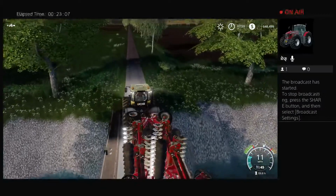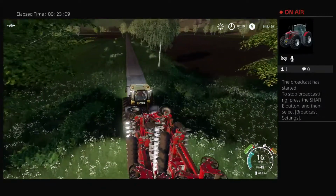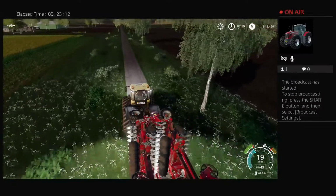Yep, so I'm on the rail. That's what I was telling you about. It's just a little too close to those bottom rails.